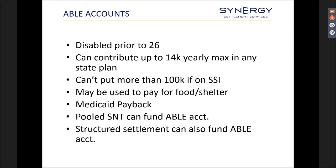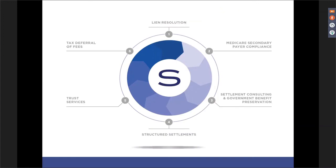You can't put more than $100,000 in if you're on SSI, but it can be used to pay for food and shelter, unlike special needs trusts, but it does have a Medicaid payback. These types of accounts can be funded by a pooled special needs trust or a structured settlement. So as part of an overall plan, sometimes these accounts are helpful for the personal injury victim to get around some of the restrictions of a special needs trust. But it depends. Every case is different, and that's where, when you are working with professionals who are well-versed with these solutions, you can come up with a plan that ultimately is going to benefit the client as best as possible. So that's the end of the presentation in terms of the content.